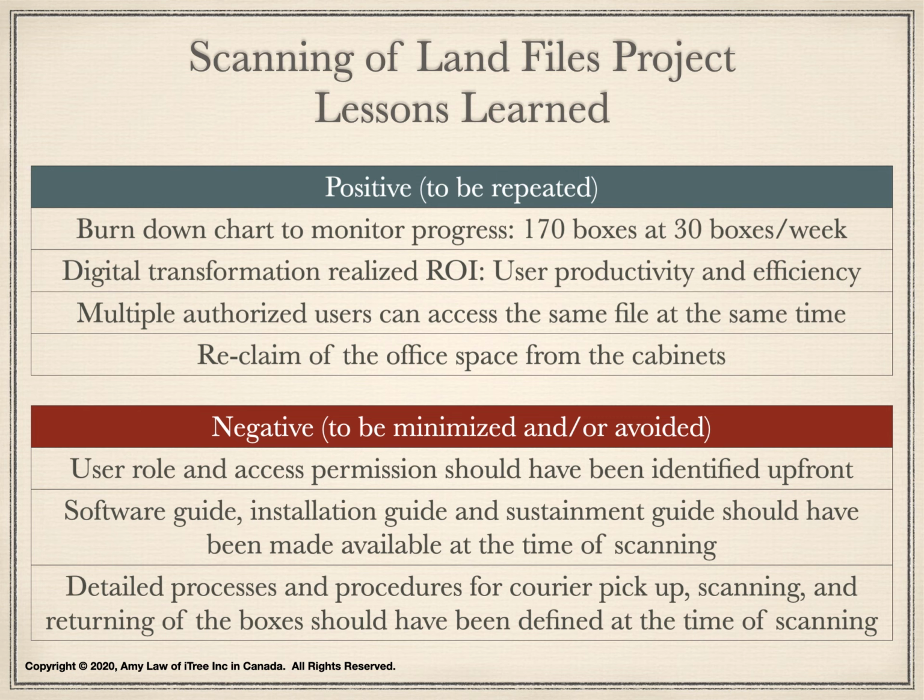Software guide, installation guide, and sustainment guide were not available. It would be a quick IT acceptance and sign-off if the documentations were available at the time of scanning land files. Detailed processes and procedures for courier pickup, scanning, and returning of the boxes were not documented. It would be a quick business acceptance and sign-off if the processes and procedures were documented and communicated at the time of the scanning of land papers.